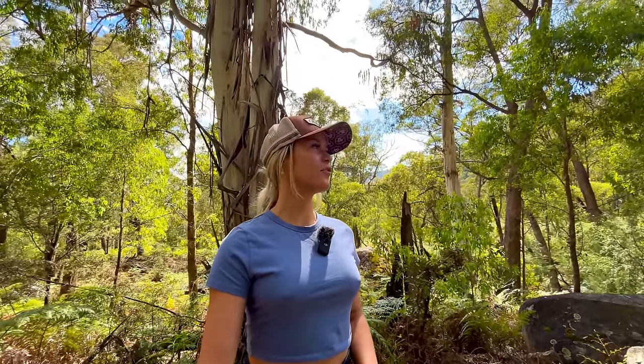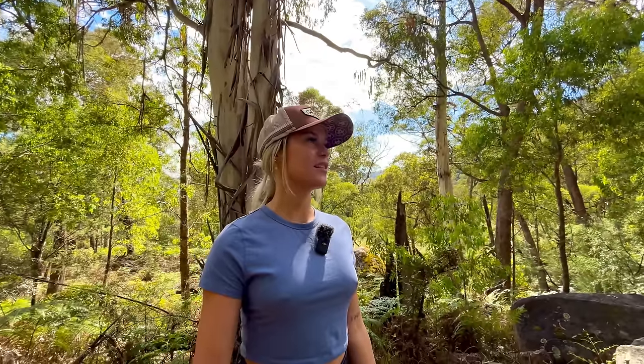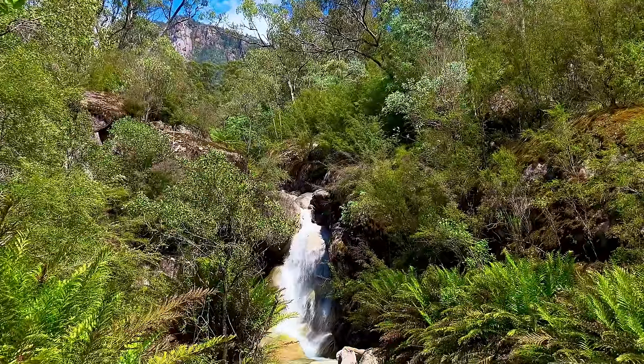I have just started making my way down Mount Buffalo, so I thought it'd be rude not to check out one more spot, so I've just pulled up at a waterfall. It's only about 700 meters to the end, so I'll go and check it out.